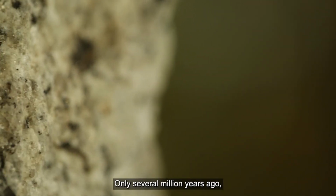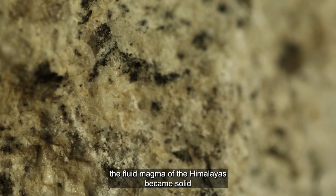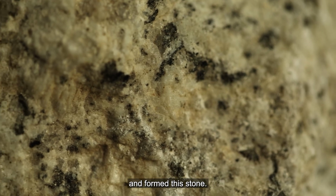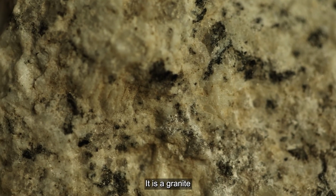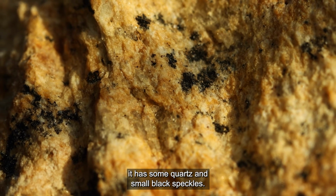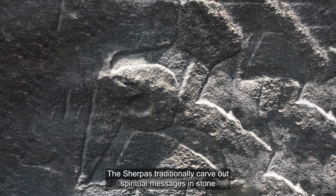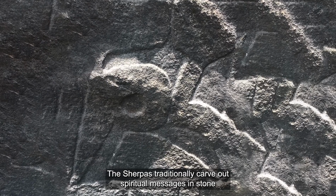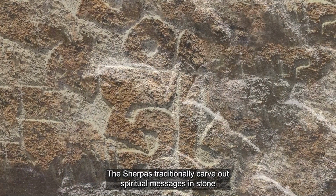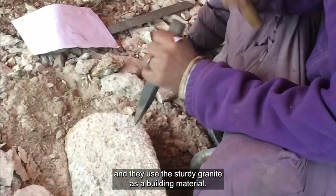Only several million years ago, the fluid magma of the Himalayas became solid and formed this stone. It's a granite. It has some quartz and small black speckles. The Sherpas traditionally carve out spiritual messages in stone, and they use the sturdy granite as a building material.